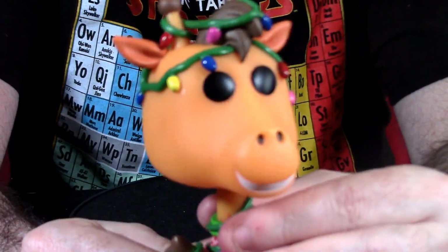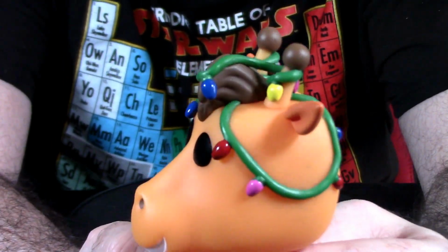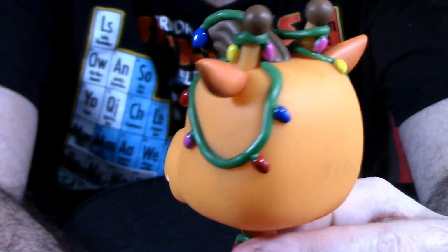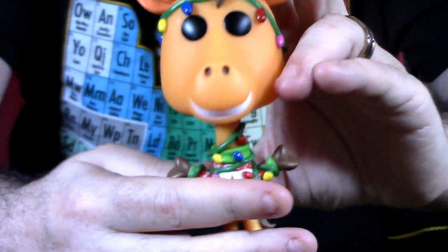Let's focus on that head sculpt. It looks neat. Again, he's dressed in Christmas lights that wrapped around his little antlers here, his little horns. Looks really, really cool. All sorts of colors, the big Christmas lights. This, of course, was a tandem release in 2022 with the holiday season. That's why he looks like this.